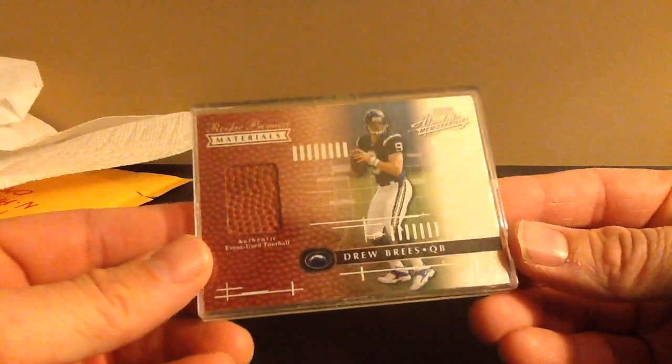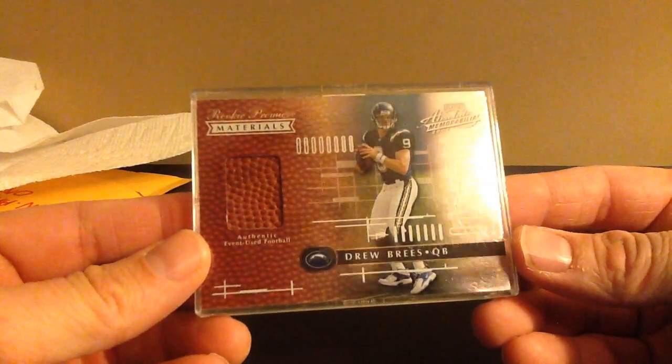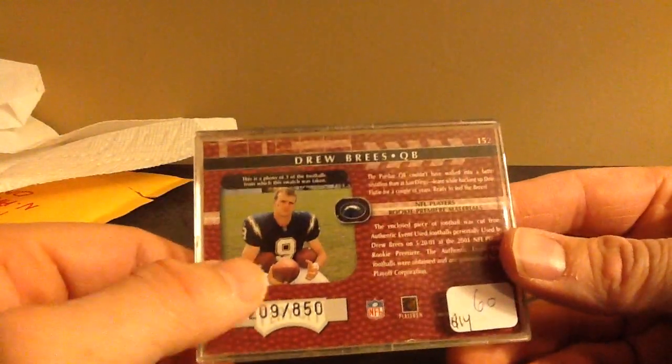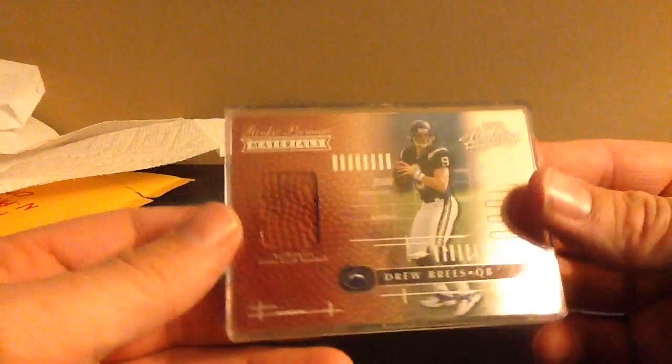Cool card. I've never seen this card until now. And you guys know how much I collect Breeze, but I've really never seen this card. It's Absolute, 2001. It's the 850. This is like a piece of the ball, probably taken from one of the balls he threw around that day. But I thought it was a cool card.